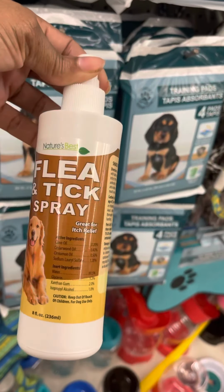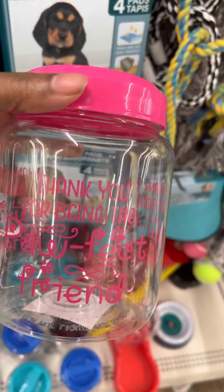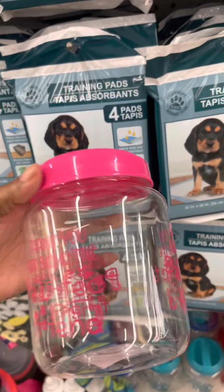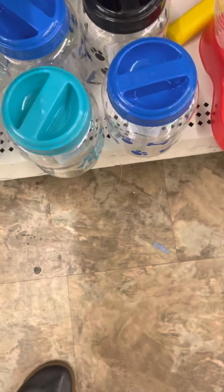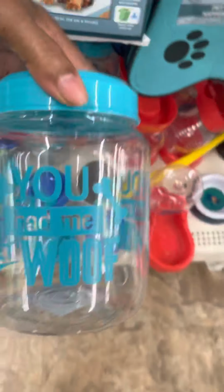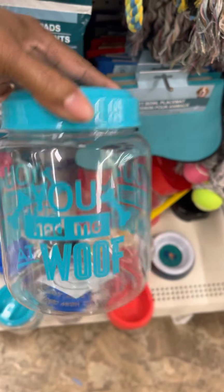Even down to flea and tick spray. They got Nature's Best Flea and Tick Spray. And they have little containers for you to have. I really like this one. It says, thank you for being the paw-fect friend. Parfait. That's so cute. And this one, you had me at woof.